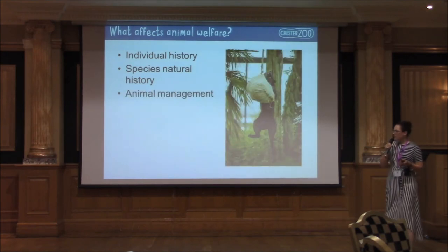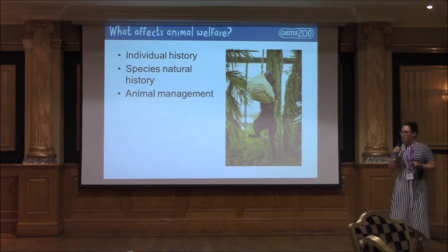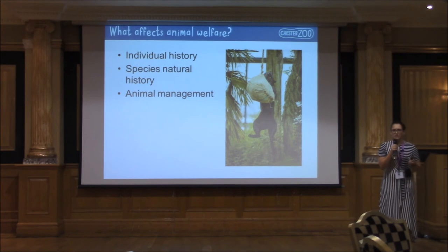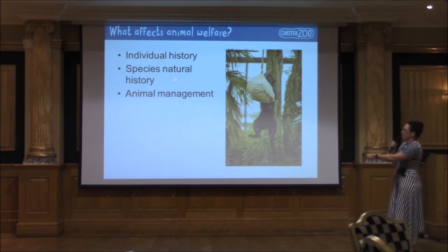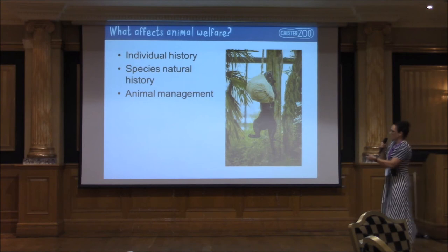And then finally, it's the things that we actually do that can affect an animal's welfare. So how the animal's looked after, what sort of enclosures it's in, what do we feed it, what sort of enrichment devices do we give it, is it in a mixed species exhibit, what species is it next to, all of these things will affect an animal's welfare. And these are things that are all under our control. These two things really are not under our control. Well, maybe individual history is potentially, but animal management is the one thing that we have a great deal of control over. And that's the things we can change to improve welfare.